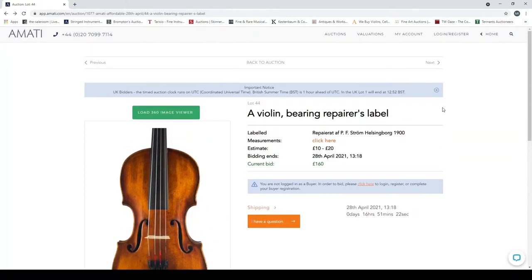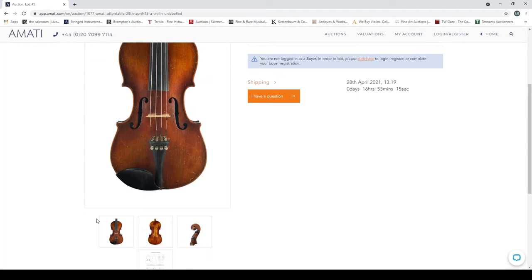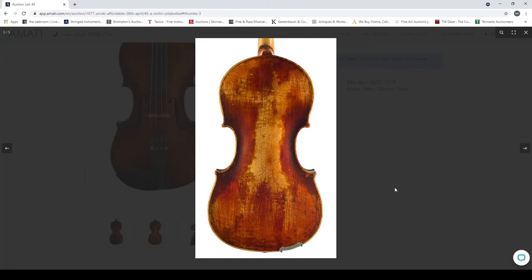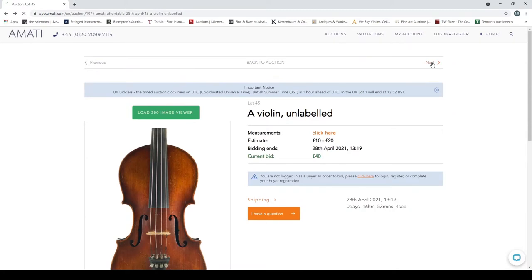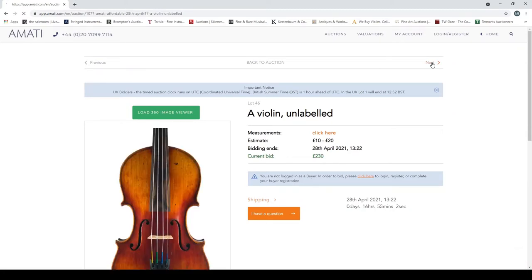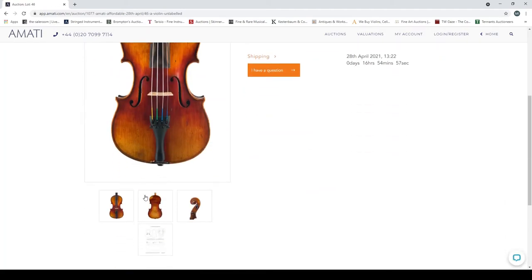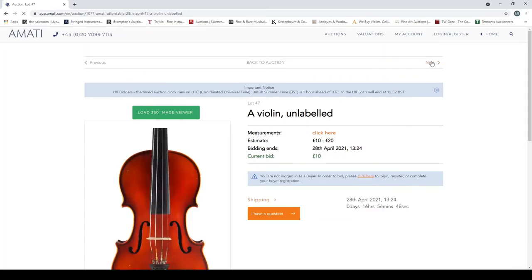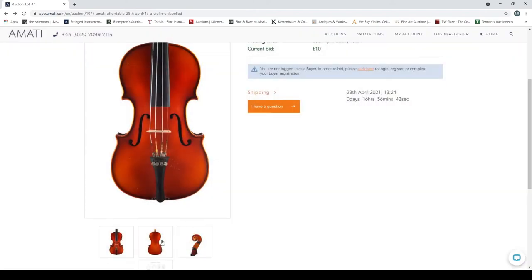Interesting, the scroll's struggling a little bit there. A violin unlabeled. Skipping on one there. Violin unlabeled again. $230 bid on that. Violin unlabeled. Very similar to the one we saw fairly recently.